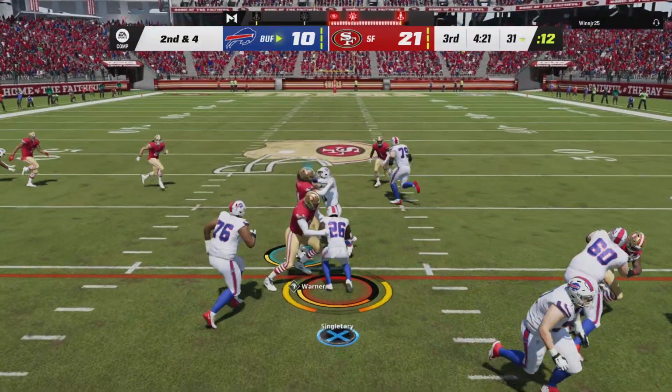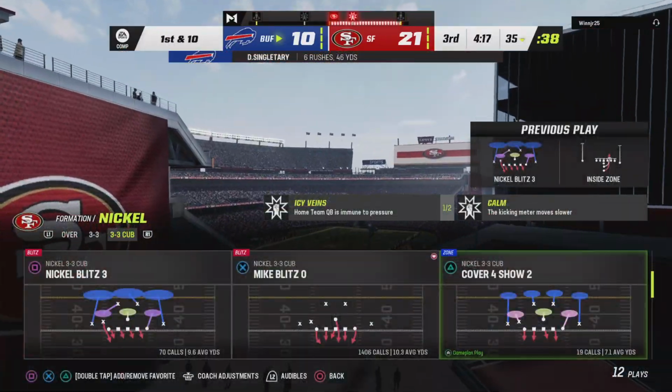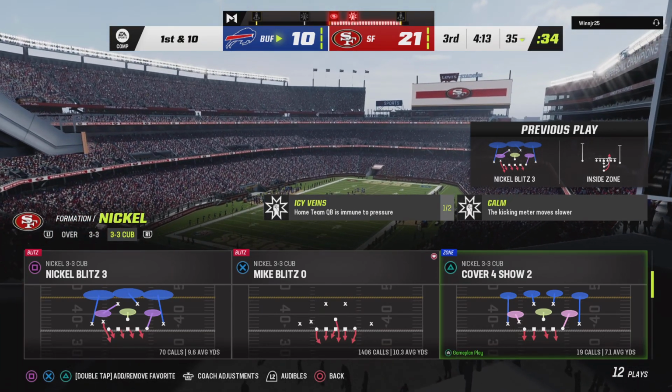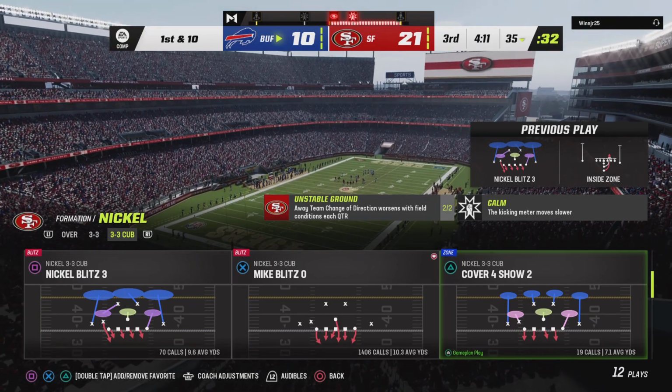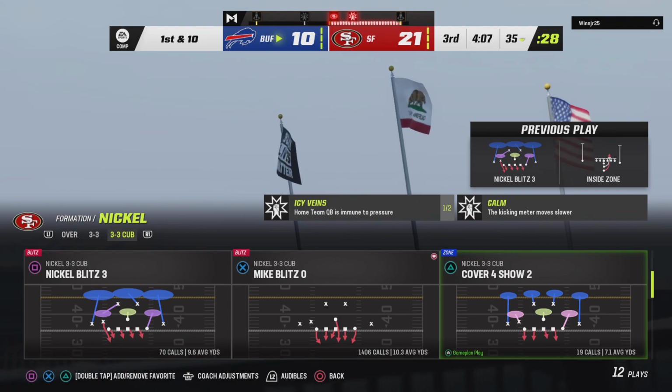Right back to Singletary on second down. And he's able to take this one up to the 35-yard line. 4 yards the pickup, first down. It's nice every now and then in this game not to see people overthink it. Just hand it to the old reliable guy, let him pick up the first down.